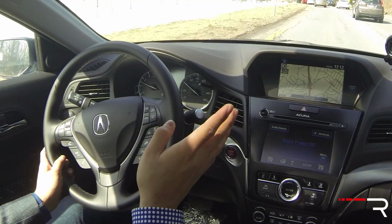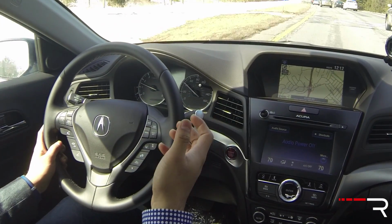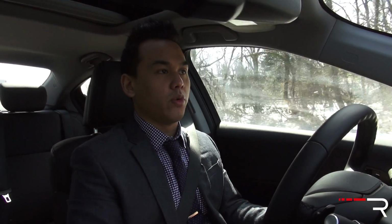Acura said they retuned the shocks, they retuned the steering. So, I mean, this car does still feel sporty. I don't have the A-Spec model with the bigger wheels and tires, but the steering is still very direct. It is a little bit numb, but it's very, very precise, and the car definitely gives you a lot of confidence when you're going down the road.